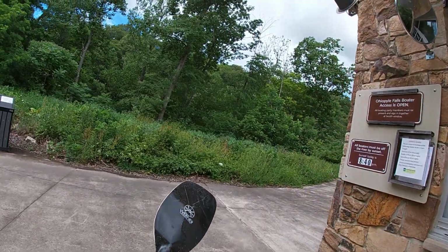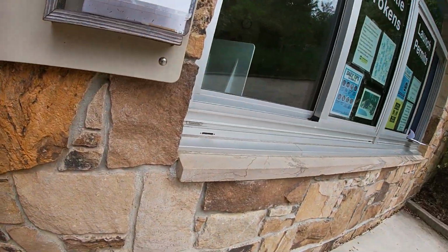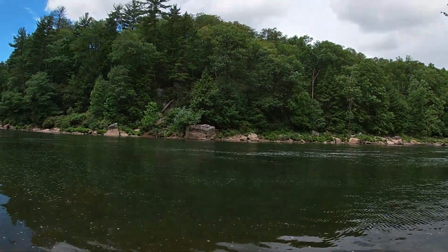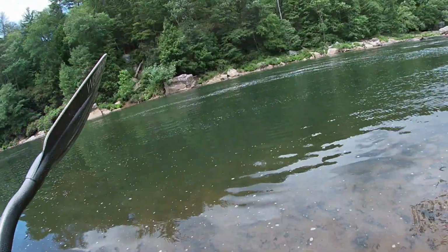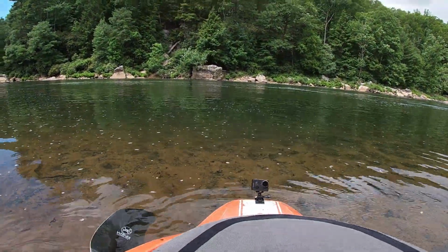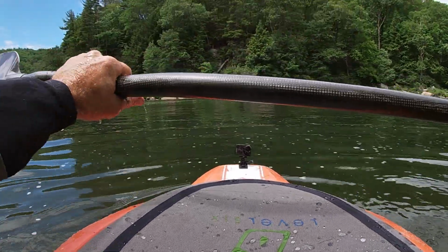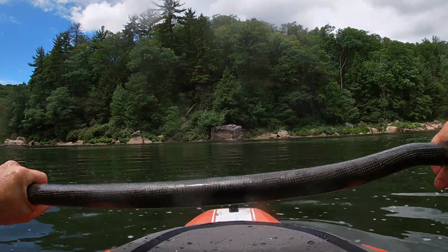As I'm coming down, you need to sign in, whether you're doing the loop or the entire lower Yough. This way, if you don't make it out, they'll have your name and where you're from. I'm only doing the loop today, and you only have to get a pass on the weekends. Make sure you check out the website. It changes throughout the years. This is a crazy year, so I'm not real sure, but they did make me buy a pass, and I do not need a bus pass. Bus pass is only for if you do the entire lower Yough.